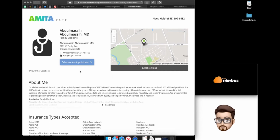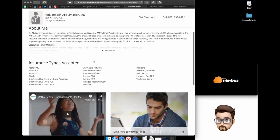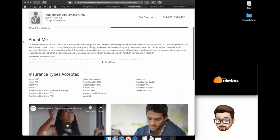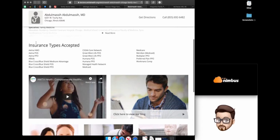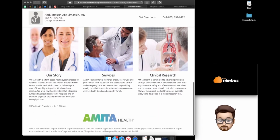Schedule an appointment. Very clear call to action, big button. Need help, phone numbers up there. Got it. Okay, About me. See again, it's about you. Why is it not about the customer or the patient? Insurance types accepted. Now, this is obviously some very important information here. So this is about the customer. You're listing insurance. Our story, services.